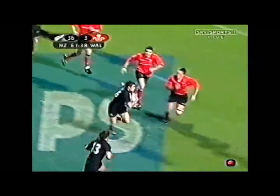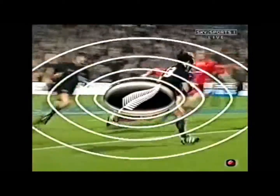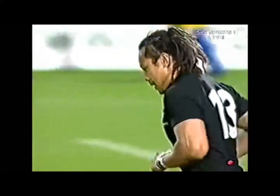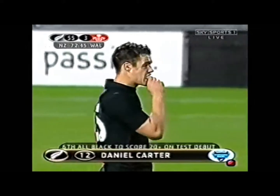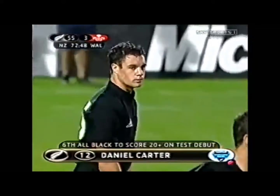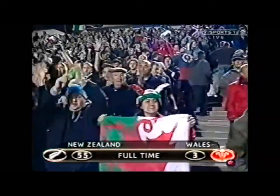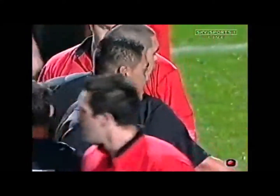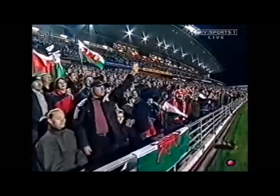Not such a flash pass. Carter though snaps it up well. Carter! And Carter sets it up and Umanga scores it. That's exactly what happened. Very clever play by the young Carter, who has emerged tonight. Daniel Carter has scored one of those tries. He's put together 20 points. The All Blacks have scored 8 tries. They've maintained their record of not having been beaten by the Welsh in 50 years. And they've won the match here tonight by 55 points to 3.